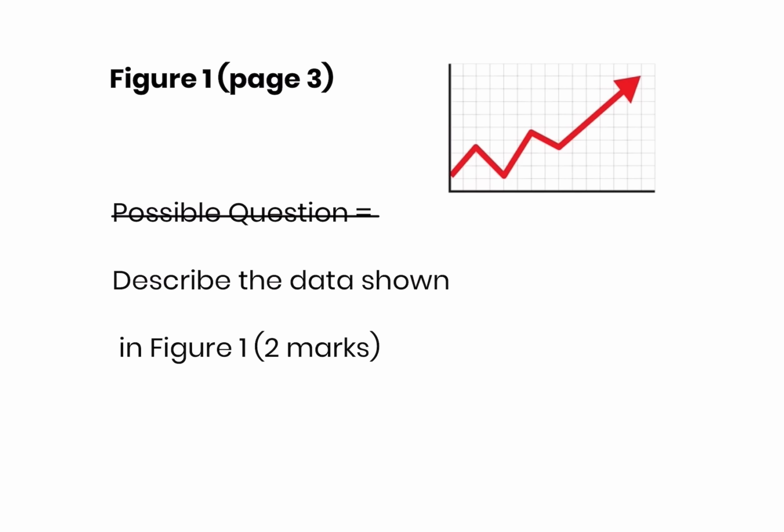Right, next up, let's go to page 3, and at the top you've got that beautiful line graph. Again, similarly to the other graphs I pointed out, expect them to ask you something to do with that data. It seems really odd to me that there is just a graph there and there's no other text or anything else around it. Hence, you'll see that age-old question of describe the data.